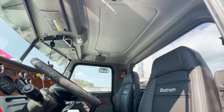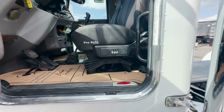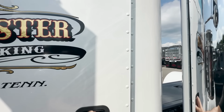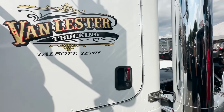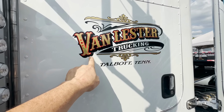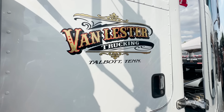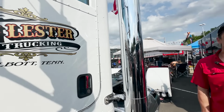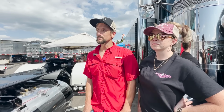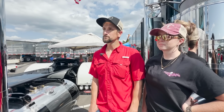How's it go down the road? Pretty good? Nice. Rides really good. It's got an air ride front and rear suspension, air ride cab. It makes a big difference. Y'all did a really good job with the paint. Yeah, we were real happy with how that turned out. You don't see this a whole lot, which is probably one of my favorite things about it, it's a very traditional deal. And so the gold leaf stuff, I think it's pretty fitting for any classic truck. It is. It goes hand in hand with the classic. That's why I decided to go that route.